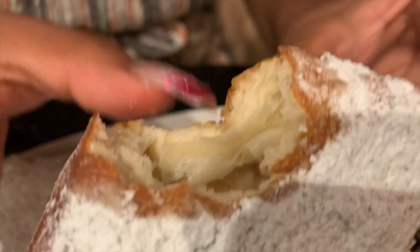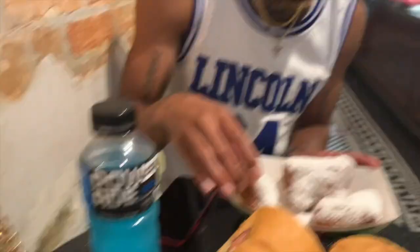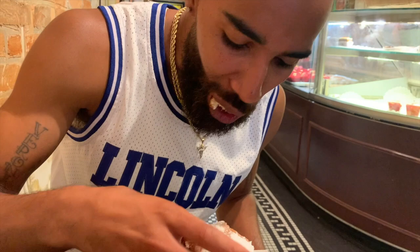Alright, let me take one more bite, and I'll tell you if it's better. Damn. Definitely. Way softer. Mm-hmm. And they're not so heavy on the sugar. I really like that. They're real fun.